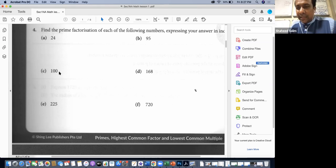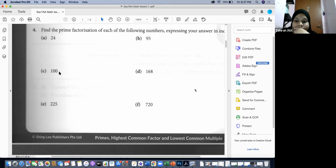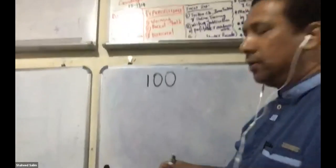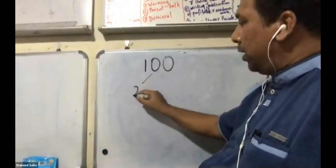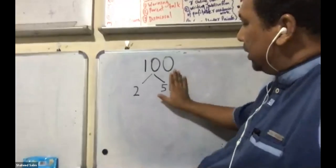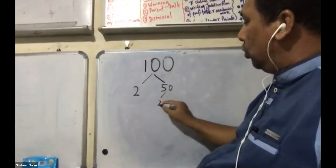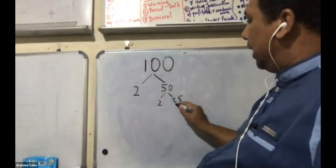So let us see. What is your answer, Zahira? What's your answer for C? Okay, I'm just going to show you my screen. 100 can divide by 2. This one becomes 50, right? If you don't want to use a calculator, you can cover this, 2 times 10. Then you have a 0. Then you break it up again. 2 times 25. And down here, Raihana, 5 times 5. You go for the next prime number.